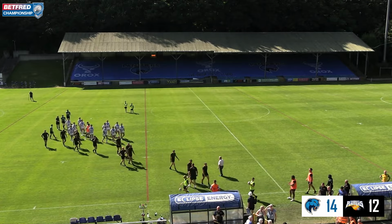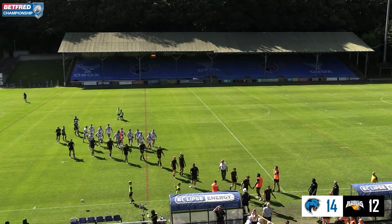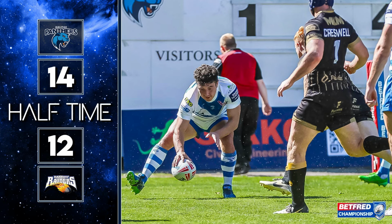Then a couple of lapses in concentration have let Barrow back in. First of all, an opportunistic interception from Toll, and then Luke Cresswell with a try underneath the post. The tantalising half-time score here: Halifax Panthers 14, Barrow Raiders 12. Huge 40 minutes to come.